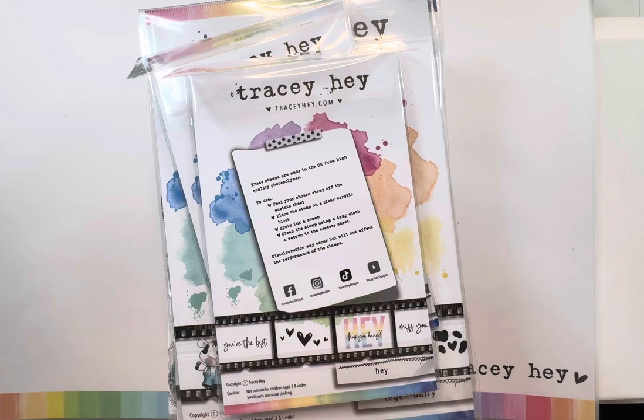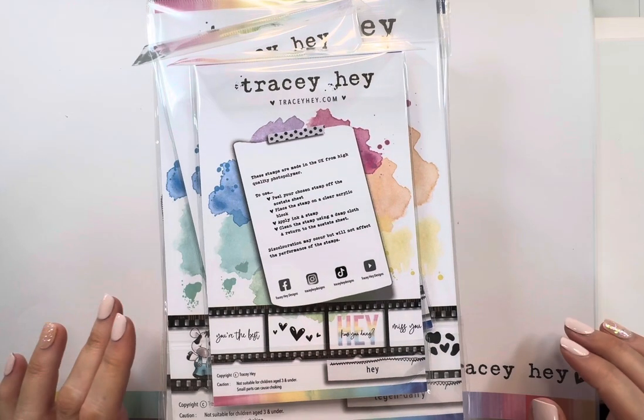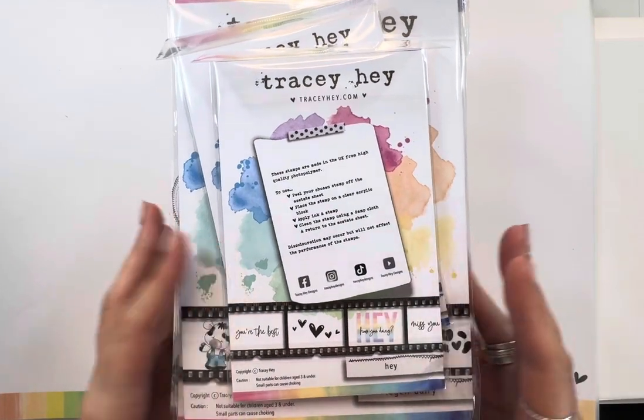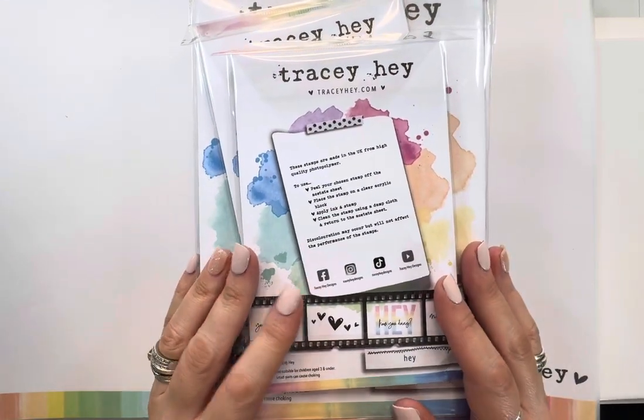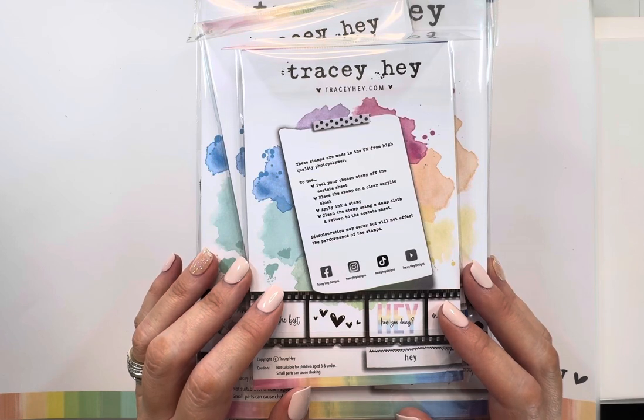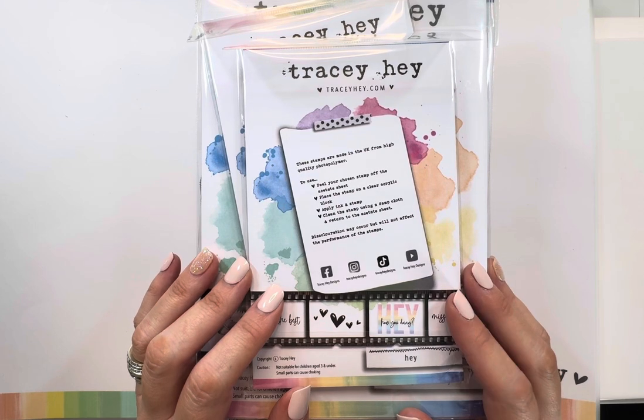So I'm just going to start by running through what products will be on the show, and then I might try and squeeze in a quick demo at the end if I've got time. We've got 4 new stamp sets launching and they'll be exclusive on HobbyMaker until Friday evening when they'll be popped on our own website. And there's also 2 new paper pads, same applies with those.